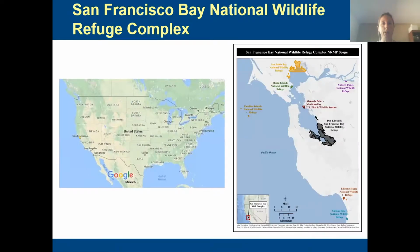So I'm going to use this example of a project that's actually ongoing right now. It's what's called the San Francisco Bay National Wildlife Refuge Complex. In our region, there are 14 complexes, and each is made up of 2 or more refuges. In this case, the San Francisco complex is made up of 7 refuges. We're along the California coast in the San Francisco Bay area. It's the San Francisco Bay estuary, around which all these refuges are situated. Although they're all situated in this one geographic location, each refuge actually has quite a unique set of species, communities, and ecosystems. So they're not all of the same type.